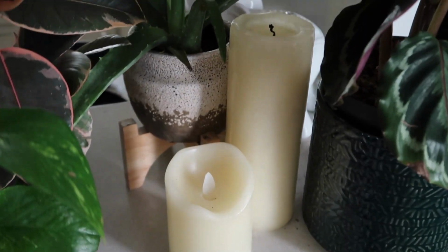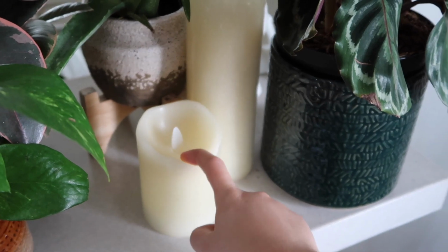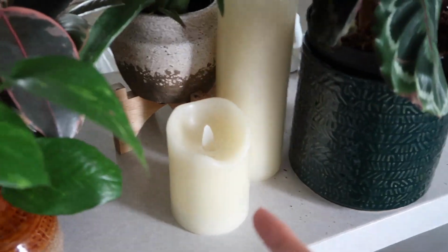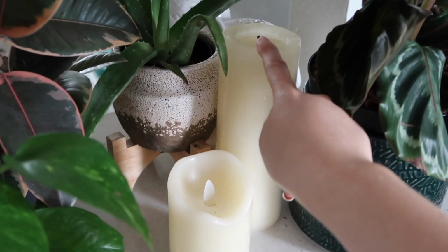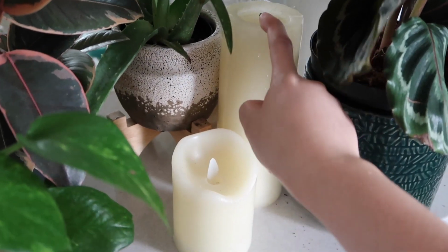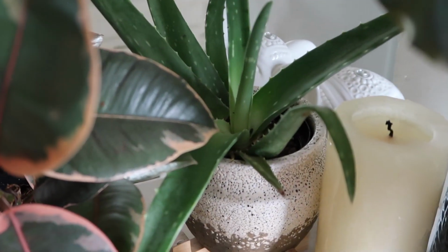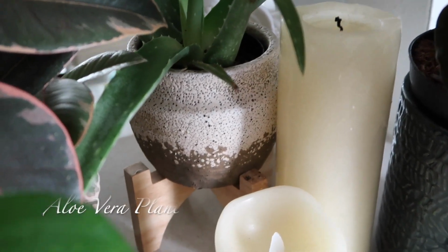And over here I have two candles. This one does light up at night, so this one is on a timer, so once the sun starts going down, it starts lighting up. It looks really good when this one is lit up and that one's lit up at night, so it just looks so cozy. This one I just have for the decor because I never light it, and I will never light it because I'm scared that it's going to burn my plants. And in the back I have this olive tree, and this is the pot where it came from.